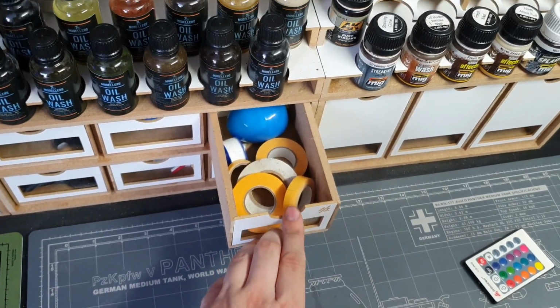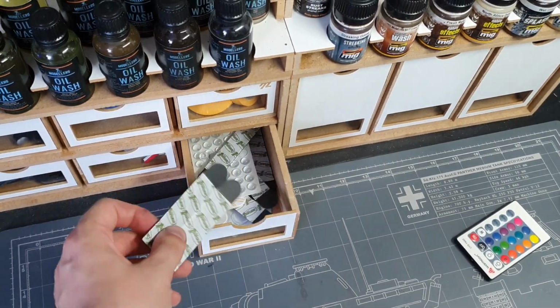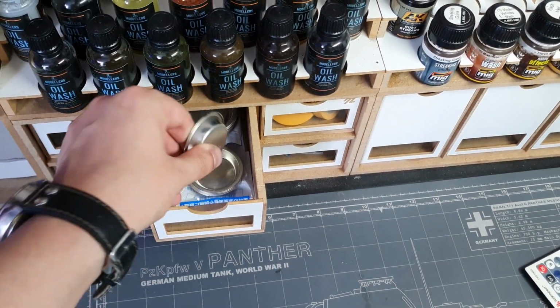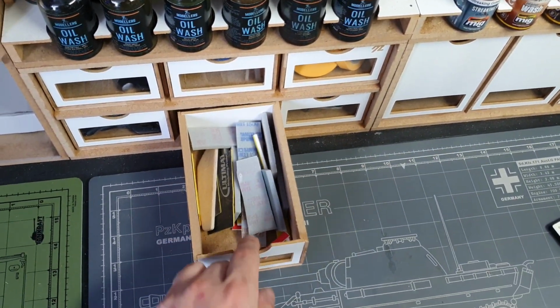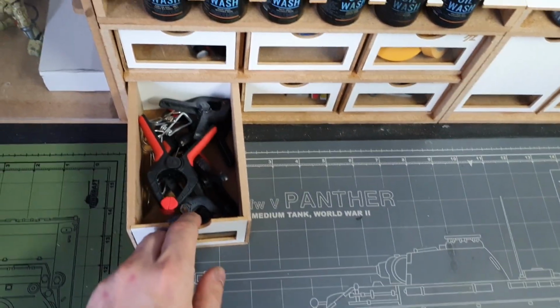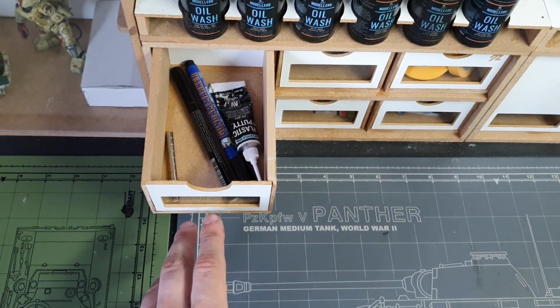Here I keep my masking tapes and silly putty. That's some double-sided tapes and other stuff. Mr. Hobby paint trays. Here's some sanding sticks and my favorite Tamiya sanding sponges. Grip clamps here. Putty and pens.